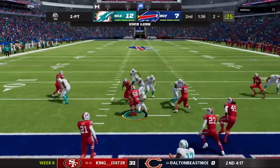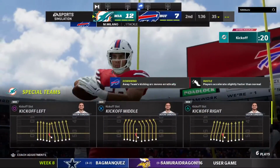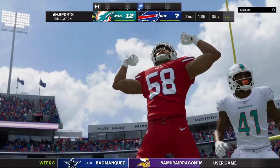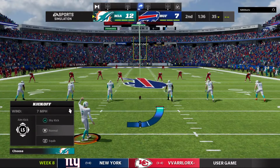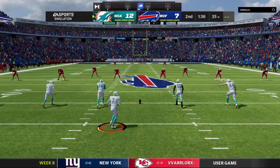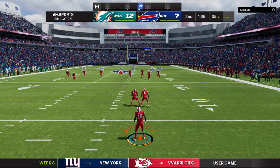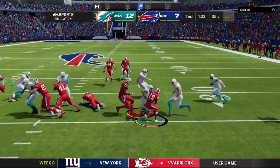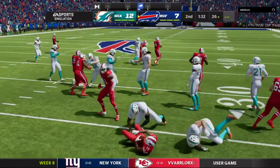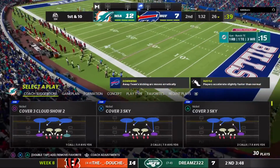Oh, into a sea of defenders and intercepted. Picked off with great anticipation. And the Dolphins are going to have the football here at their own 35-yard line. Now after the touchdown, ready to kick it away is Sanders. Returning it, Isaiah McKenzie. And he takes this near the 25. Just a little pass there. Call it the 26.